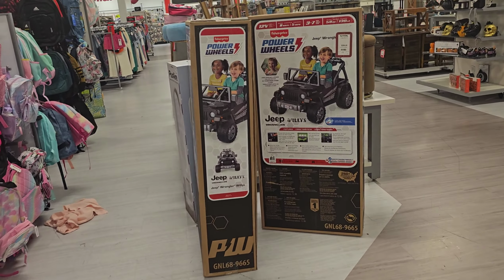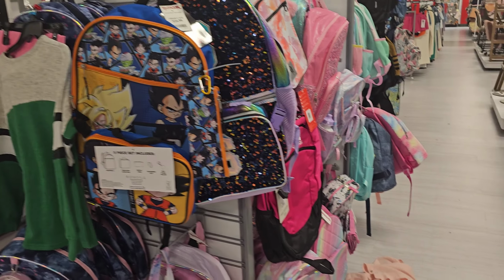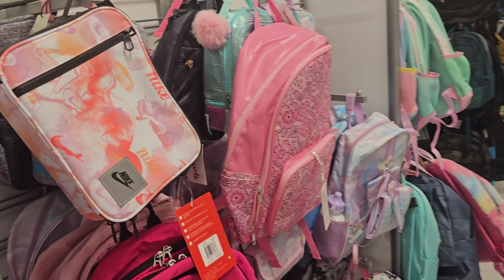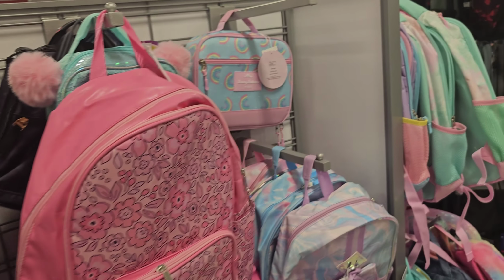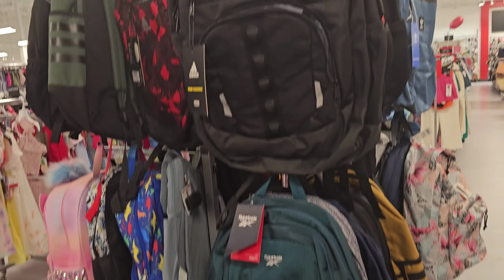Power wheels here. Wow, that's $300. And of course, more back to school backpacks. $17. Sequins, lunchboxes, tons of Nike. They have Tommy Bahama as well. Most of them do come with one. Okay, here's like Reebok. So these might be for like older children.